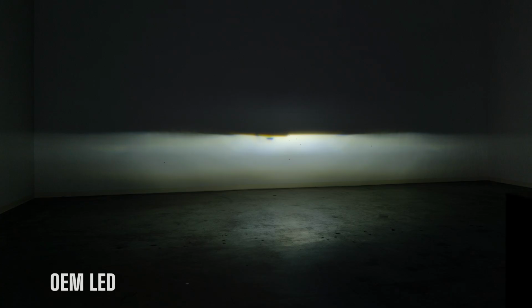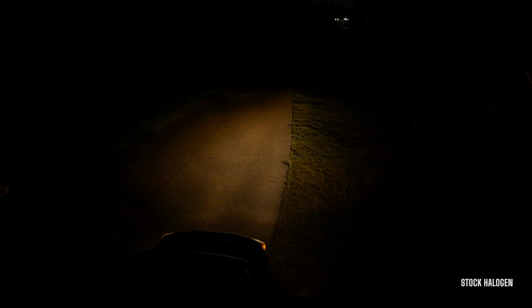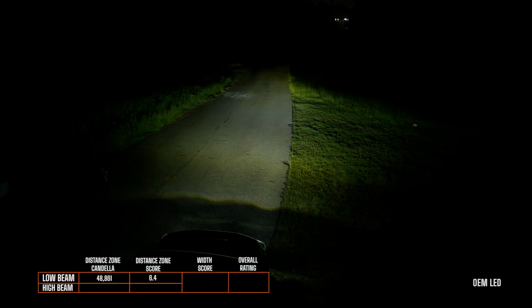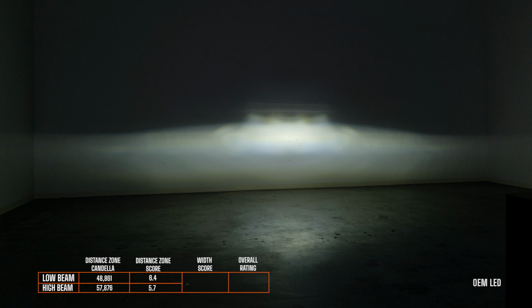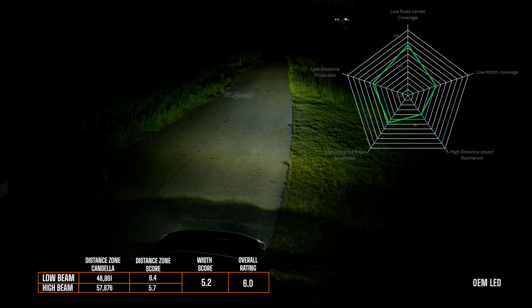Now this is what the OEM LED version of the stock headlights look like. As you can see, you got that bright white color. It's no longer a halogen bulb, it's an LED housing, and you can't just upgrade that LED. On low beam, I measured 6.4, so it's much brighter on low beam than your stock halogen. Looking ahead, that's actually a very good score. On high beam, it measured 5.7. So I guess if you are upgrading your stock headlights, if you can just get close to these numbers, you're doing pretty good because it is pretty bright. The width was at a 5.2. So an overall score on this OEM LED headlight of a 6.0. That's actually not too terrible.